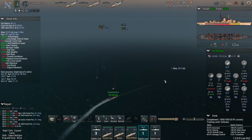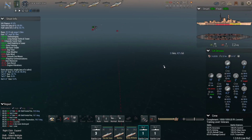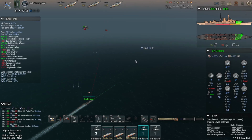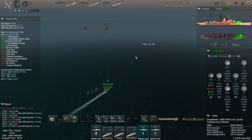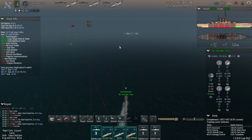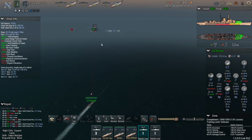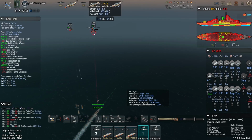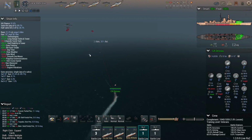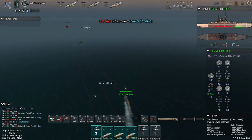Dessau is getting quite close now. I don't really want to lose another Cormoran class. I already lost one this episode and another one not too long ago. Oh, there we go. But those ships were lost to the American light cruisers, the Atlanta class.